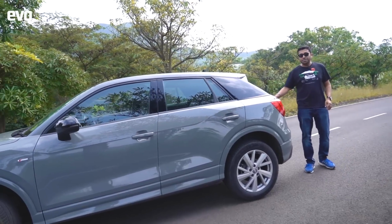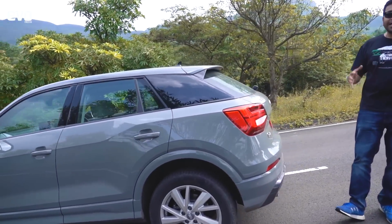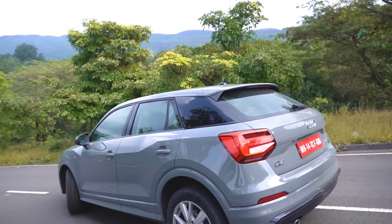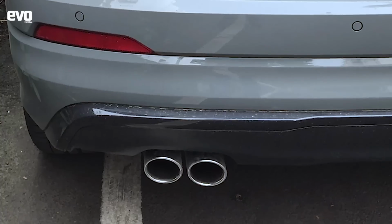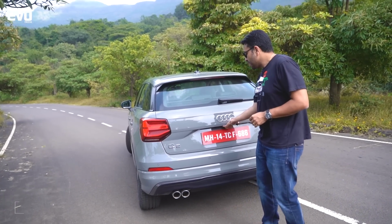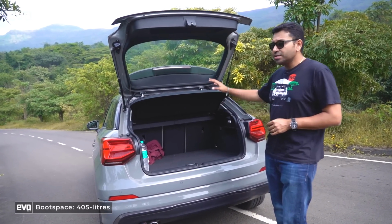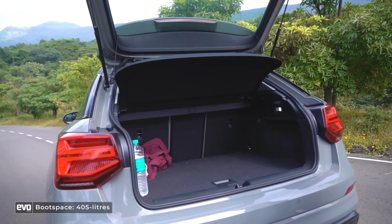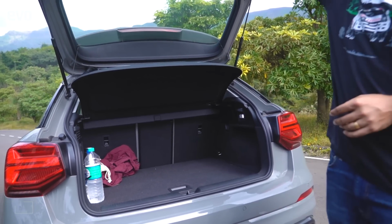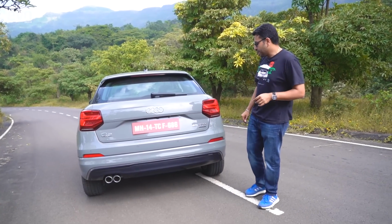Out at the rear, this is an attractive looking car. It's small, it is compact, it is after all the baby in the Audi range. It's got twin exhaust tips, which hint at sporty appeal. The boot is decently large, not that big, but decently large. You don't get an auto close function. After all, this is supposed to be affordable, but we will get to that.